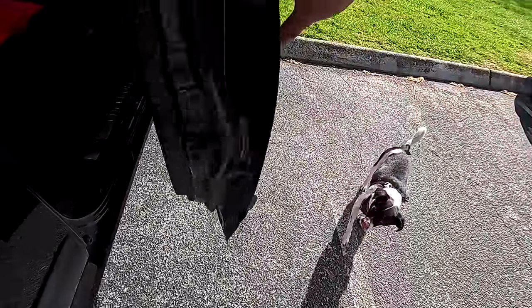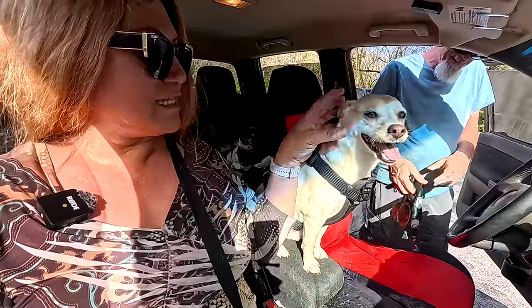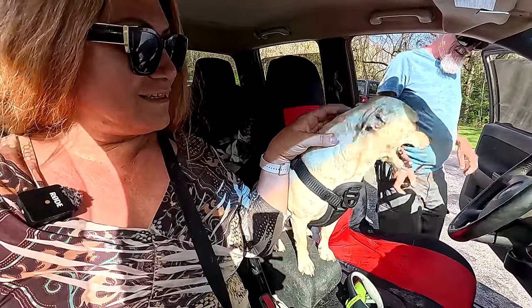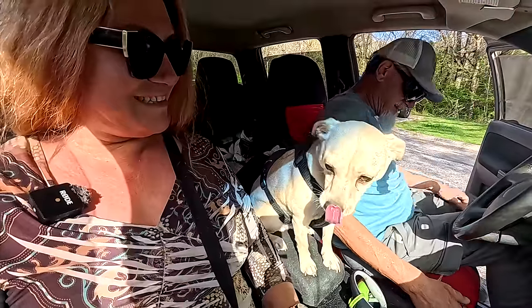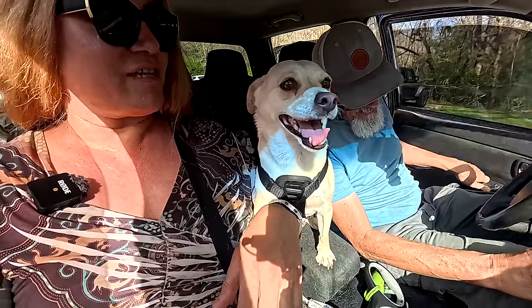You want to go inside? Good girl. You okay there, Mr. Crazy? Chasing the squirrels and you're a little hot and worn out? No, I don't want no kisses. You keep your squirrely breath to yourself.